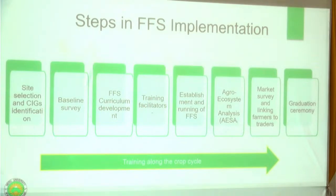We also did the agro-ecosystem analysis, which is a key aspect of the farmer field school. This is where we gave them, like we selected 10 plants on which they were going to collect data, because you don't want to burden the farmer with a lot of data collection. So you give them 10 plants on which they are going to collect data along the crop cycle. They collected and recorded that data, and we helped them analyze it to know which varieties were doing better. And yeah, I will come to that again.